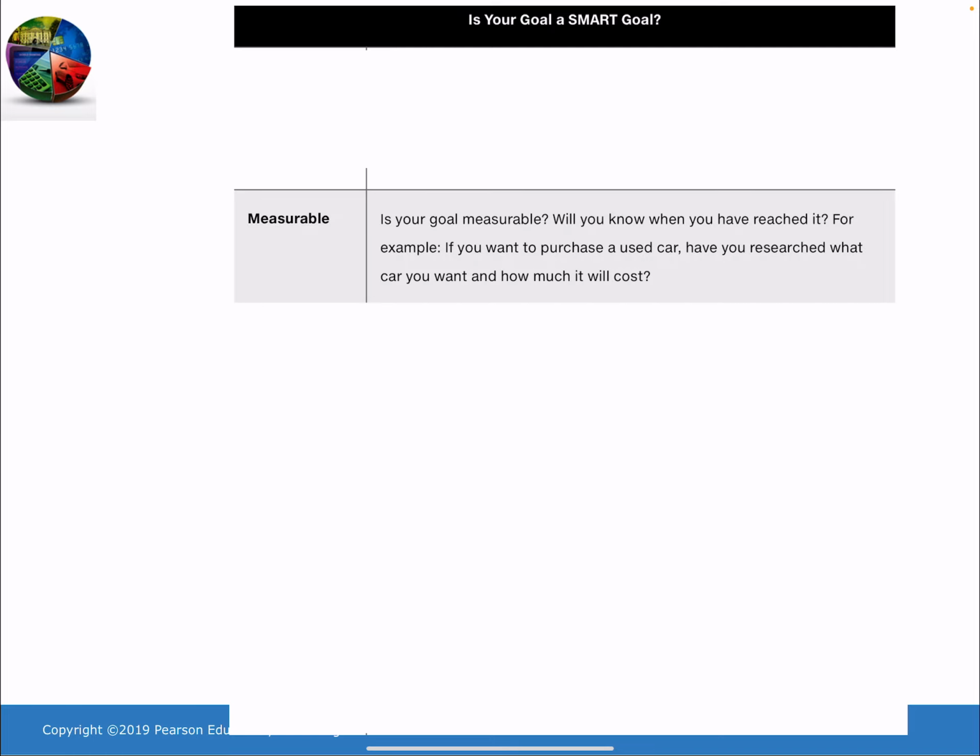Measurable. Is your goal measurable? Will you know when you have reached it? For example, if you want to purchase a used car, you have researched what car you want to buy and how much it will cost.